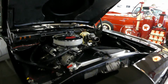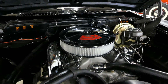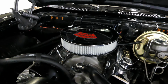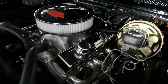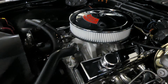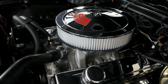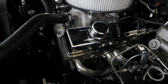Now, here it is right here. This is a brand new GM Goodwrench Performance Crate 350. Put in by our very own Cruisin Classics Performance Center. She is a performance engine, no doubt about it. Along with that, we put in a larger cam, aluminum heads, new intake. That's aluminum intake as well, and a new Holley carb. And it runs like a beast.